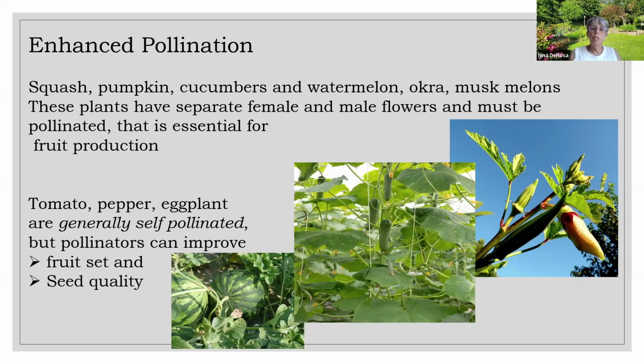We know that things in the garden need to be pollinated. So squash, pumpkins, things like that, they have separate male and female flowers. So we depend on the birds and the insects to travel from one flower to the next to pollinate, so that we will have good pollination and a good yield.